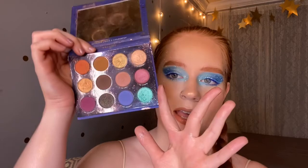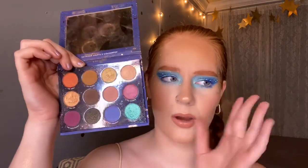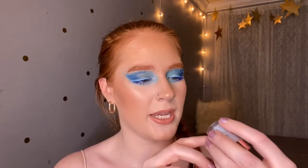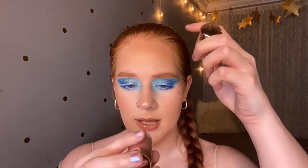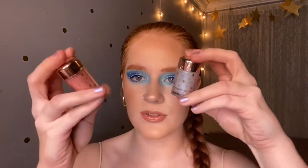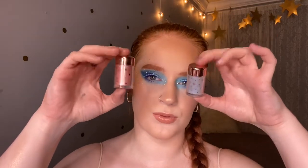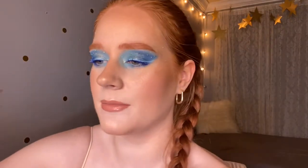She came out with this with Colourpop a while ago. This was her Zodiac collection and I adore it. Also with that Zodiac collection, she came out with loose pigments and I picked up 2 of them. I have the shade, what is this? The Crab and then the Scales. So also Zodiac theme, and it's a blue and then the rose gold, and I like them, so I got those 2.